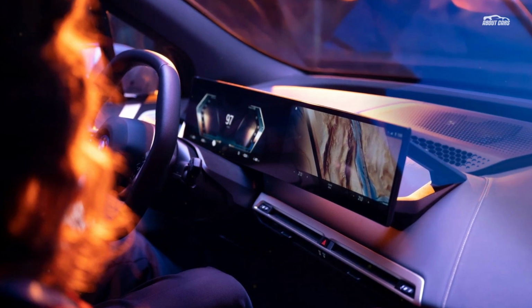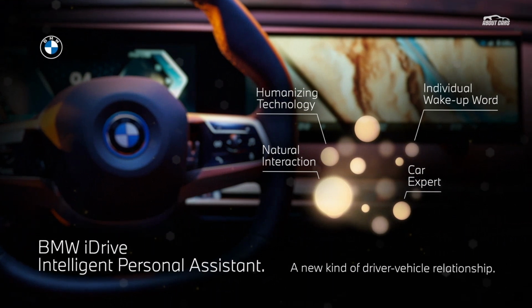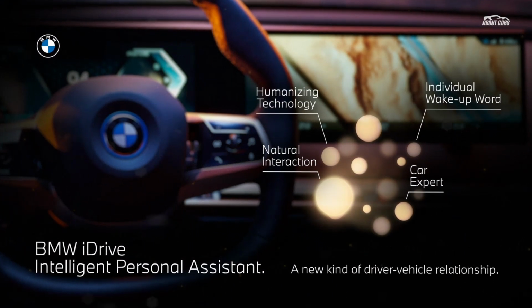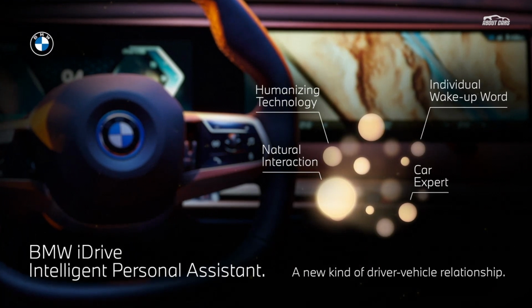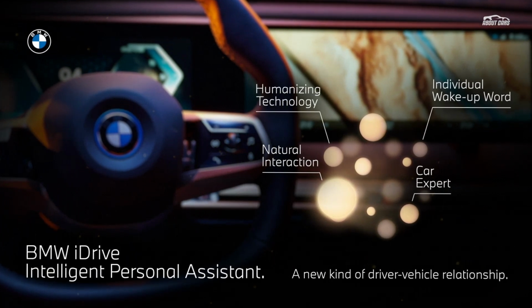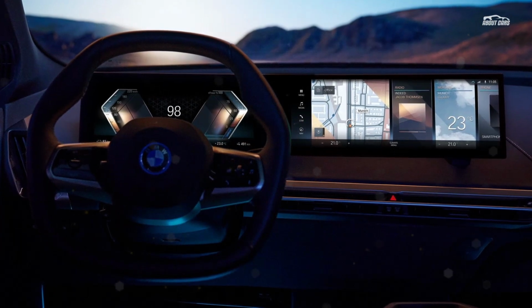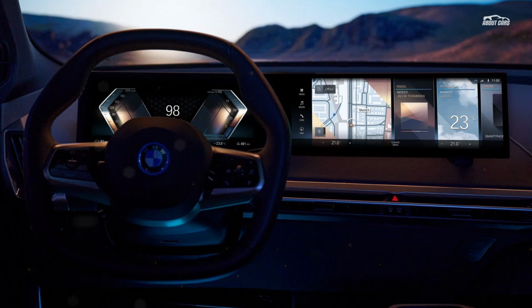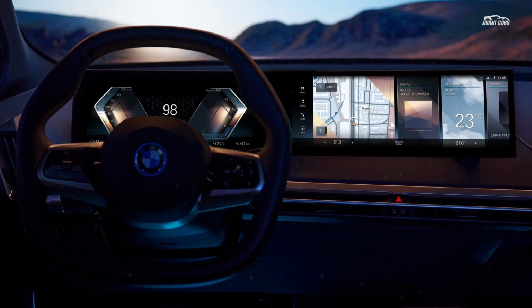BMW's intelligent personal assistant takes on a more important role, and users can now name it and use that name as the wake-up word. The assistant also has a new face, which consists of spheres of light in differing sizes and levels of brightness. They look like bubbles, and BMW said they have a trustworthy and appealing aura that can express different emotions and states of mind non-verbally and in a human-like manner.